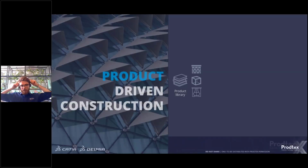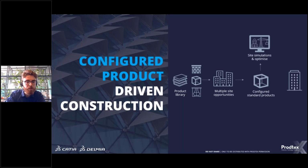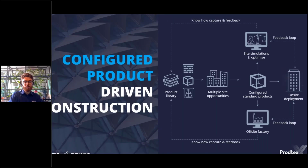And to dive in to the juicy stuff, I'm actually going to start with a little recap from our very first webinar, which again, I encourage you to go back and watch, which is configured product-driven construction. If you aren't familiar with this, it starts off with a product library. So we have a load of construction products. This could be MEP walls, it could be traditional dry lining that we'll be using today. We have those pre-set up in a system where we know what those products look like. So we've identified multiple site opportunities to deploy this product to, and we've then configured the product to that site. So we've done all the good stuff, which I won't delve into now to save time, of on-site simulations, off-site factory stuff. Again, I encourage you to watch those webinars if you haven't already. And what we're going to look at today is really focusing on on-site deployment. So if I jump into that one.